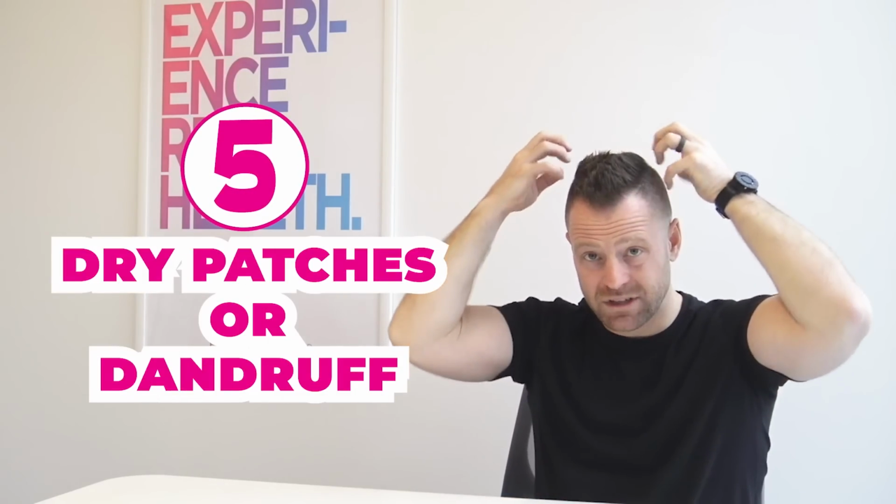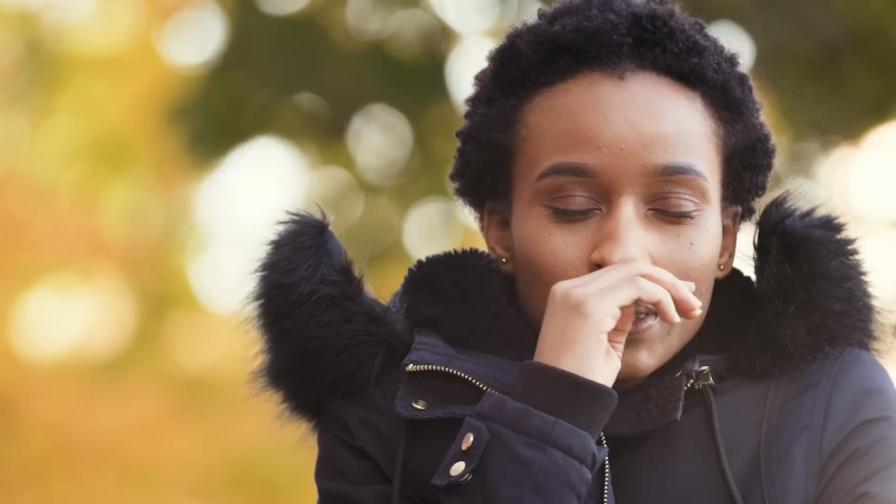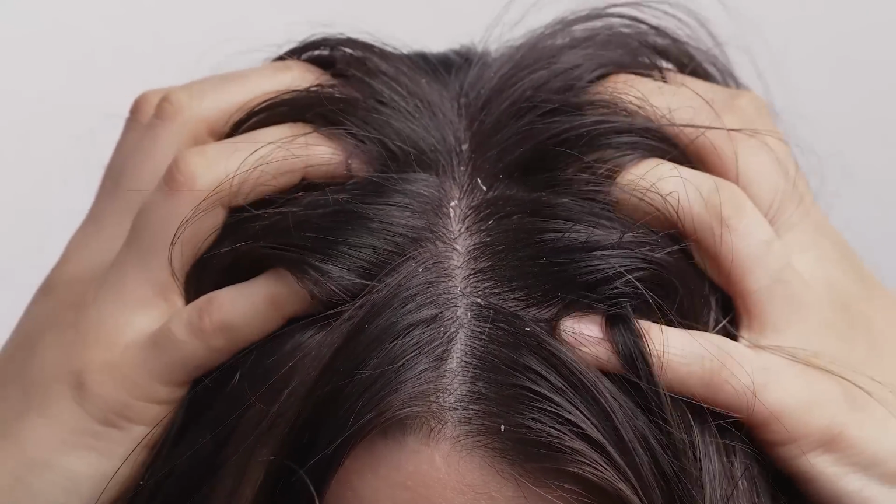Number 5, patchiness in the skin, dry patches, or dandruff on the head. This could be a warning sign that you're deficient in a couple of different nutrients, and the oils on the skin can't produce the way that they're supposed to. You're not generating enough of it. Colder weather out, sometimes you can change and your hotter showers and you're getting drier scalp and drier skin, but there are some nutrients to put on the inside because it could be an inside job. What are those?